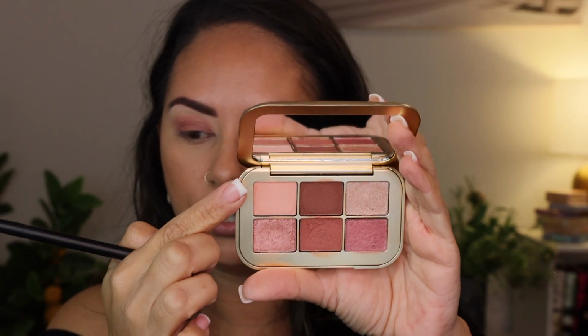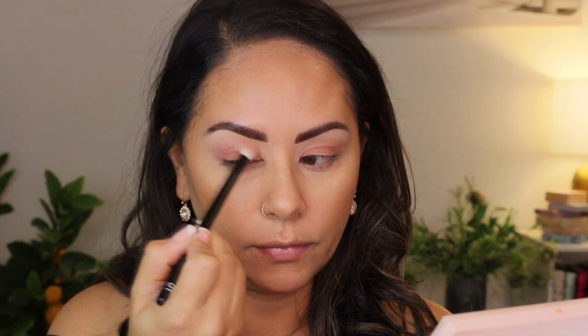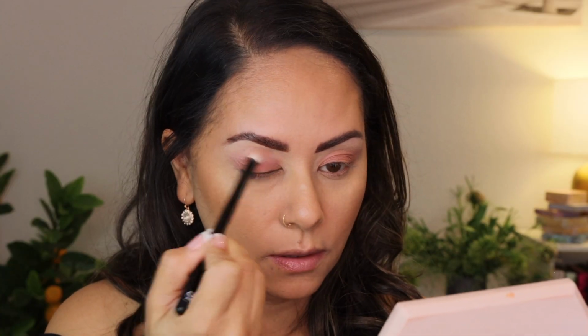I mean, honestly, just that alone. And I'm really excited. So I'm going to take the same brush and I'm going to go into this lighter shade, which is Tea Room, and just diffuse the top. Make sure it's a perfect blend here at the top. Yeah, perfect shade to do that.